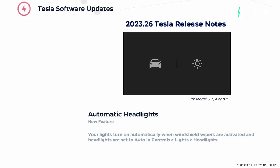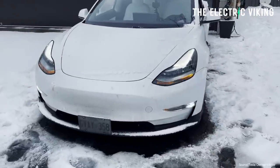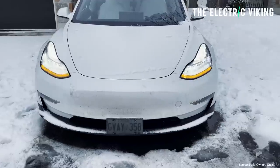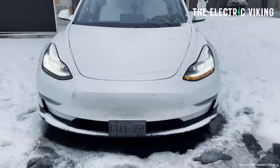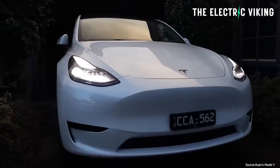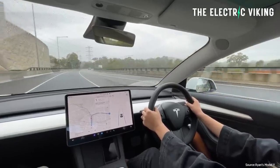Headlights now turn on automatically when windshield wipers are activated and headlights are set to auto in controls, lights, headlights. This feature improves safety and convenience during inclement weather. So obviously when you're driving and it starts raining, it can get dark. And sometimes you don't realize that it's getting dark because of the rain clouds. It can make a big difference, in fact. So the car basically will turn the headlights on at the same time as the windshield wipers.